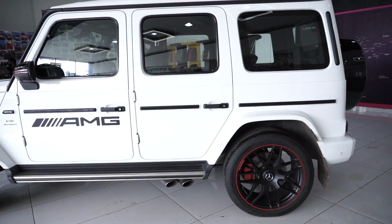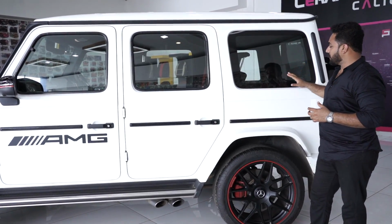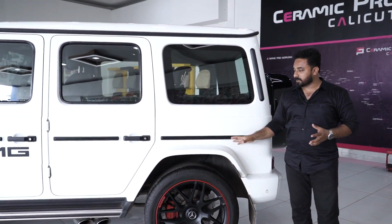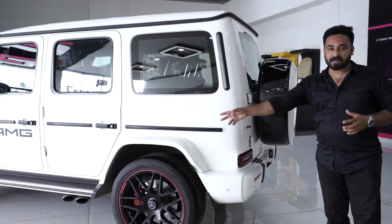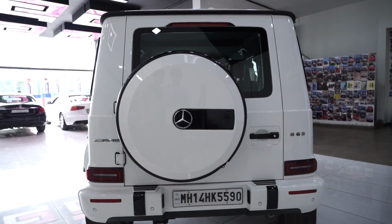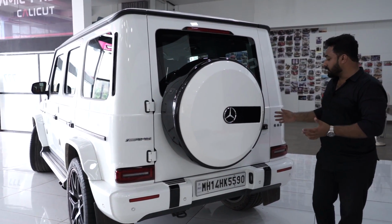The quarter glass has also been reworked to look more round because of the aerodynamics, and the rear portion toward the end has been tapered a little to give more flowing air, and the wheel arch is also retained the same. There's a foot step which is standard on G63, and you can see the side exhaust again is a standard part of G63. And on the rear there's a spare wheel mounted here, which is always a part of the G-Wagon, and looks attractive. The square door has been retained.